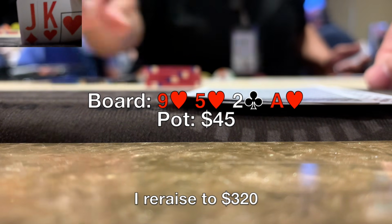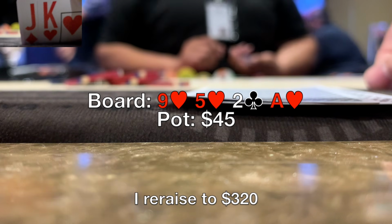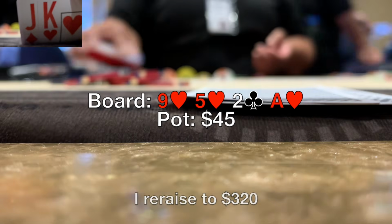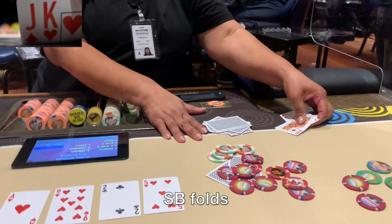Do you know how difficult it is to call and actually make the flush? If you're going on this video alone, it happens exactly 0% of the time. Eventually, the opponent folds. He shows that he laid down ace-queen of diamonds. He had top pair and I wasn't in great shape.